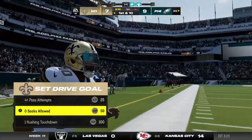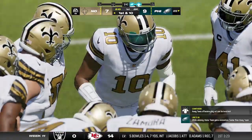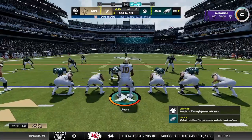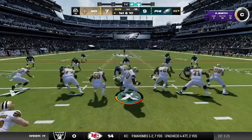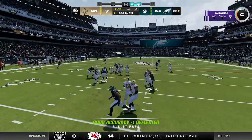New Orleans Saints, they get ready to set up shop for their second drive. A lot of time for this unit to game plan on the sideline after that drive that they watched the other side just score. But remember, last time they were out, they scored as well. We'll see if they can seize that momentum right back.